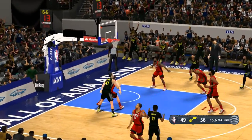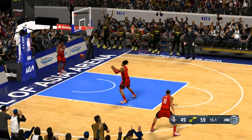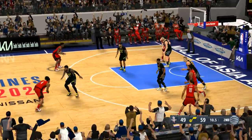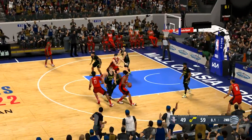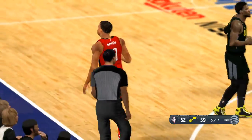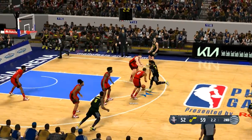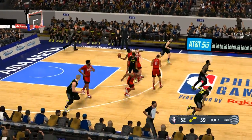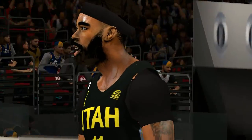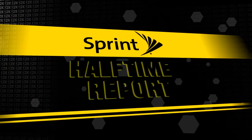Outside Conley. Buries the long-range jumper. Conley's got 5 points now in the quarter. Here's Green. 9 points in the game so far. Fires the 3. That's good. Here's Conley. Shot is blocked. And that does it for the first half of play. Jazz lead by 7.